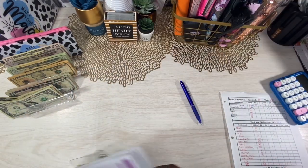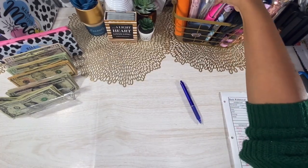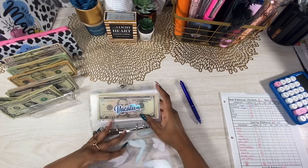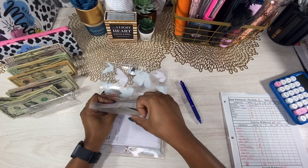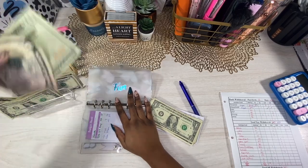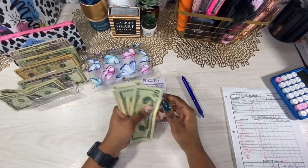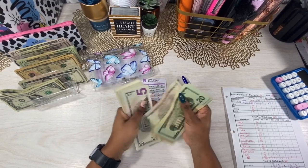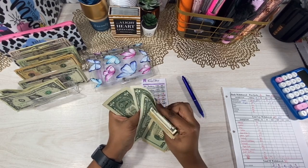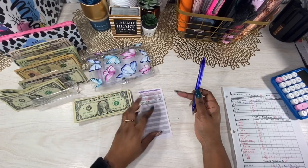All right, then we're gonna go into my daughter's binder. Actually, let's do the family one first. All right, family fun. It's getting $25. $25, $20, $40, $60, $70, $80, $90, $95, $100, $105, $110, $15, $16, $17, $18, $19, $20. So this now has $120 for family fun.